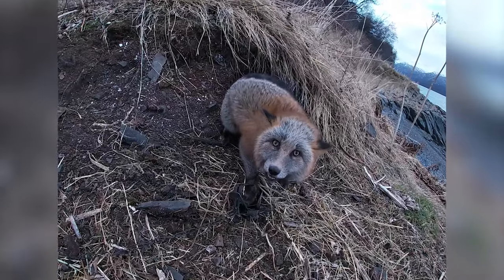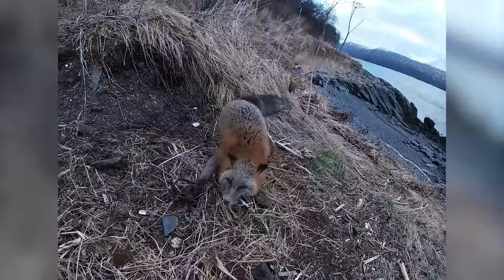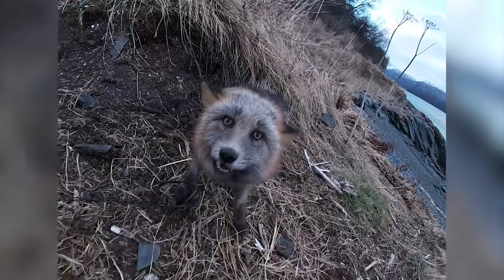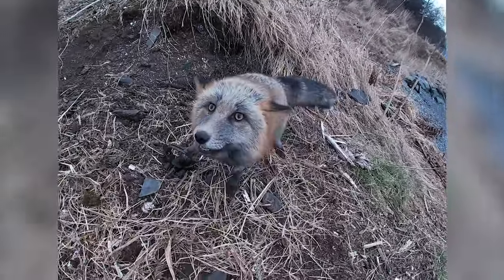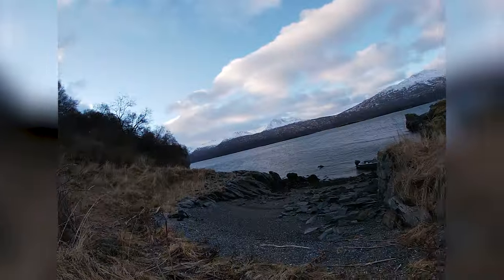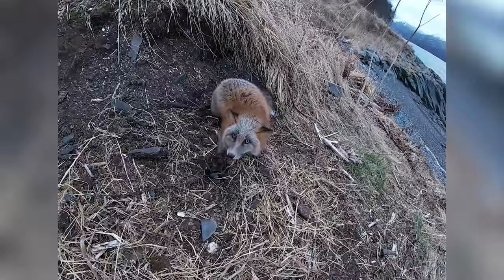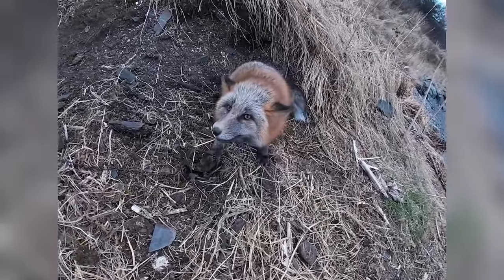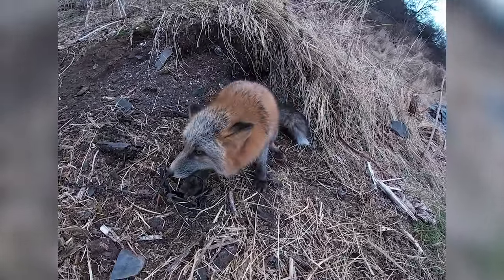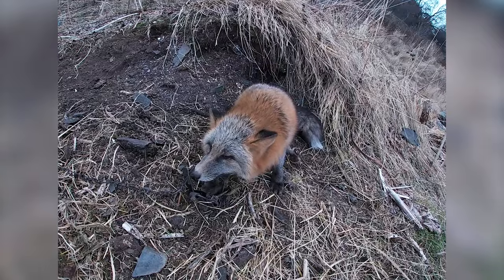Here you go, folks, beautiful cross fox. They're a little nasty sometimes, but look how pretty that fox is. Absolutely beautiful. And here's where I got it, right here on Kodiak Island. Here you go, folks. Beautiful cross fox. They're just absolutely stunning. You can't get any better than that, color-wise.